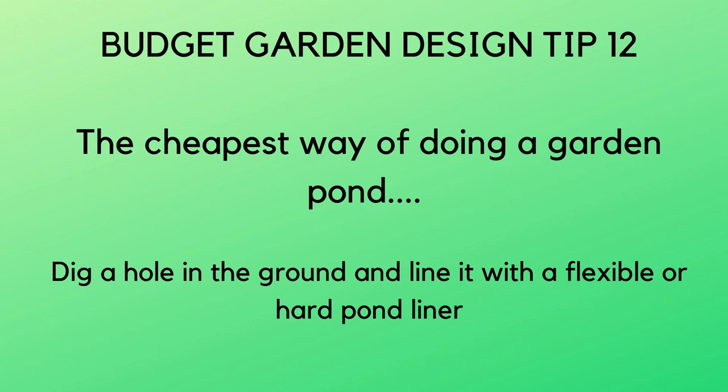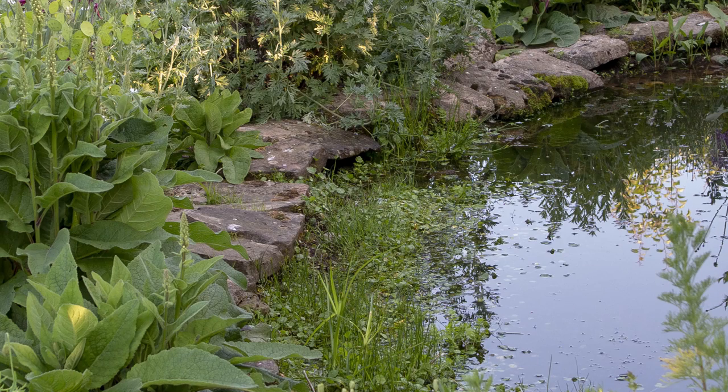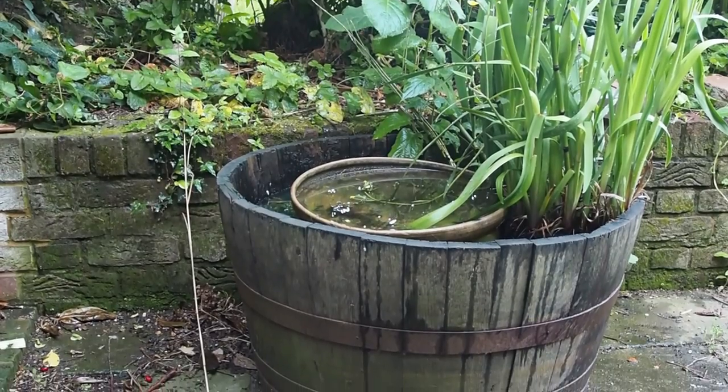And what about your garden pond? Well, the cheapest way to create a garden pond is to dig a hole in the garden, add a plastic liner, and anchor it down with bricks or rocks. Or you can convert a barrel or a trough to make a mini wildlife pond. You don't need expensive water features.